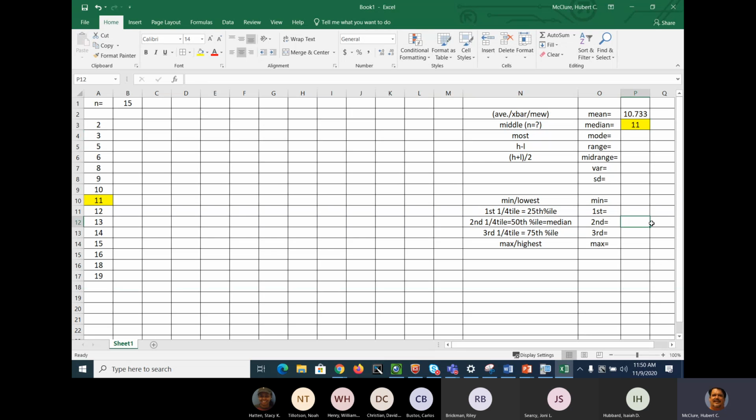So that means the second quartile is equal to that. Min is equal to that number. And we'll color that color. And the max is equal to that number.